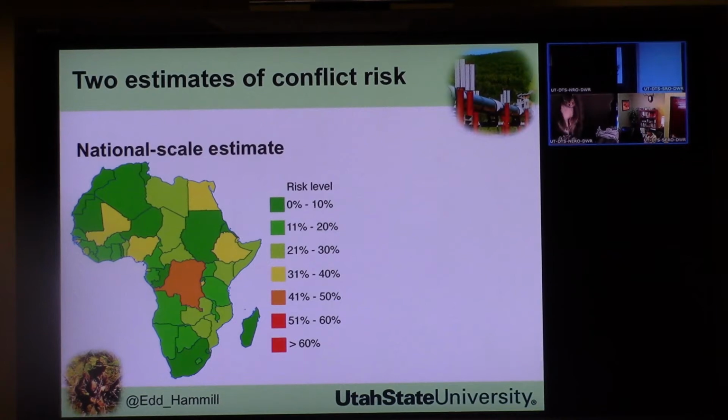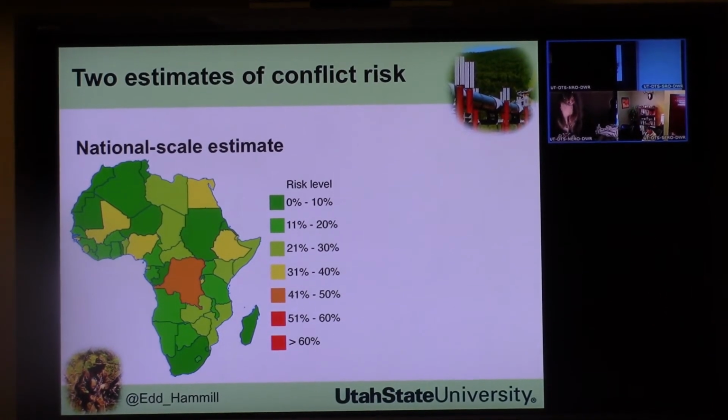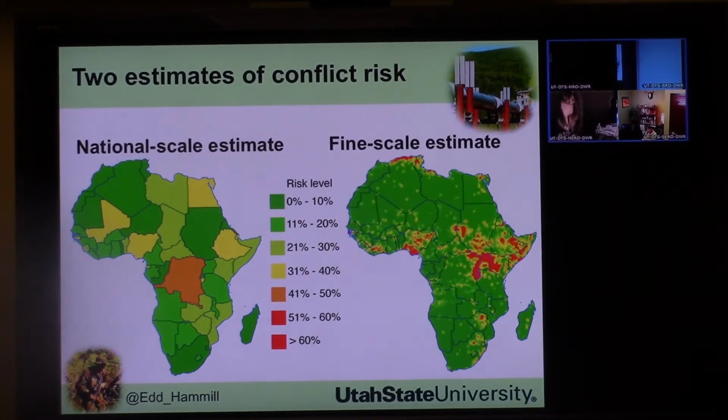So as a result, it's quite a big place. This is produced by a load of experts that really know what they're doing, but it hasn't got a lot of spatial precision. So I set about building my own fine-scale risk estimate. In this case, rather than applying a national estimate, every single 10 by 10 kilometre grid cell gets its own unique estimate of conflict risk based upon the history of conflict that's taken place, when the last conflict happened, and how many people were killed. So it gives an indication of the likelihood and also the impact.